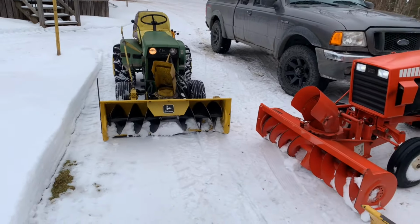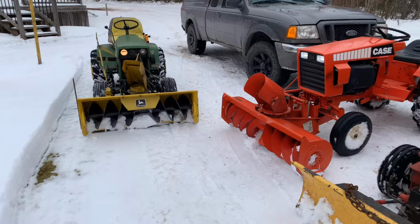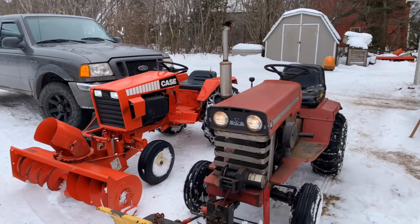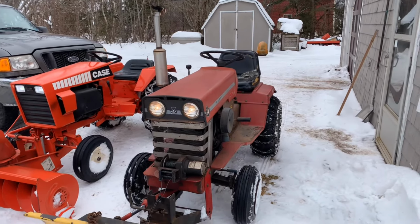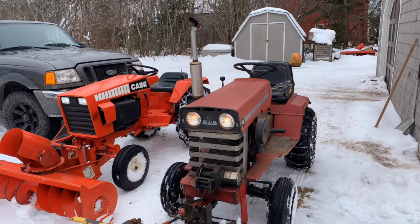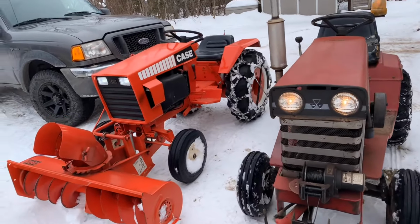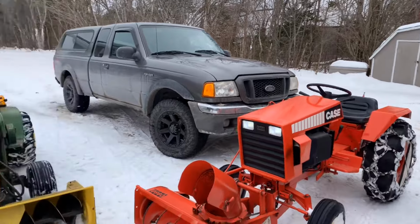Seems I blew a headlight in the John Deere. Look at that. Anyway, let me know your thoughts. Who do you think is better? If we had no front attachments, it might make a difference too. But.